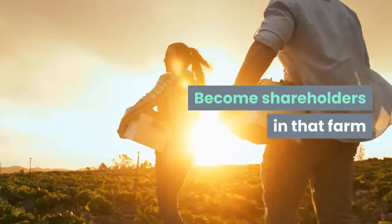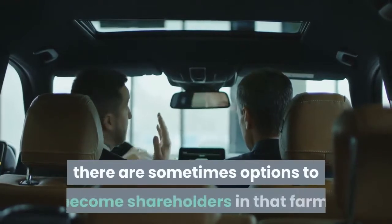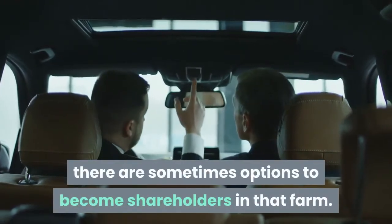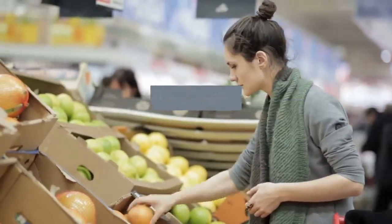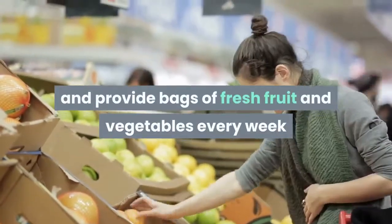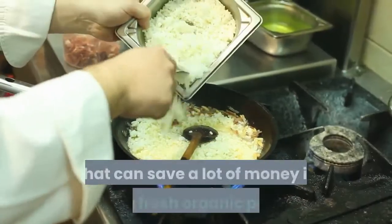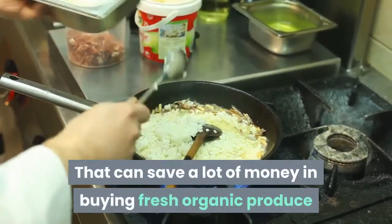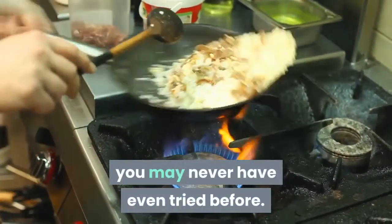Become shareholders in that farm. If you are lucky enough to live near a farm, there are sometimes options to become shareholders in that farm. Some places will offer to give you the pick of the litter with their crops and provide bags of fresh fruit and vegetables every week or two for a simple investment in the farm. That can save a lot of money in buying fresh organic produce and provide you a great variety of foods you may never have even tried before.